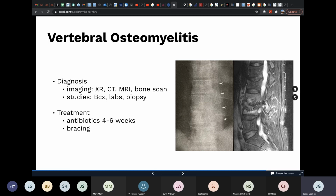The other studies that can be used to identify this condition are blood cultures, labs, inflammatory markers, and then biopsy. The treatment is initially broad coverage, and then once the pathogen has been identified either by biopsy or blood culture or both, they can narrow down the antibiotics to appropriate narrow coverage, and the antibiotic course is going to be up to 6 weeks in duration. And then depending on pain and neurological deficits, they might undergo bracing or surgery.